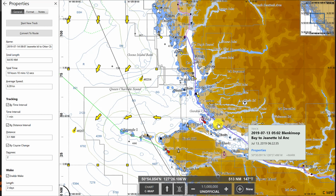So the next day we got up bright and early and made our way up to Sea Otter Inlet right here. And Sea Otter Inlet's very beautiful. It was very nice and quiet. But then we knew the next day I'd have to find water, and we'll get into that later.